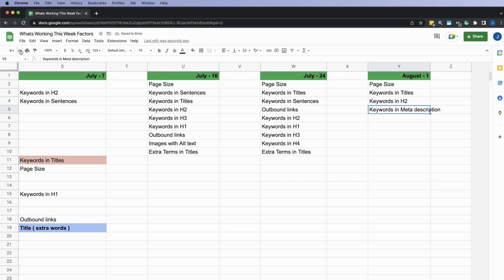Keywords in meta description, extra terms in titles. Now, this would be not the keyword alone in your title, but important extra words like top, reviews, best, 2022. So if you're in an industry where you're doing reviews, or you're in an industry that uses extra words a lot, those are the terms you're going to have to put in your titles to rank in those particular topics.